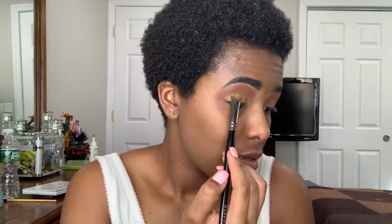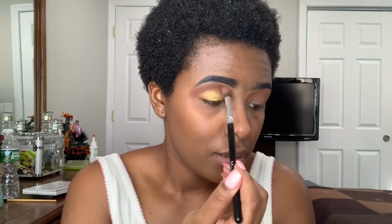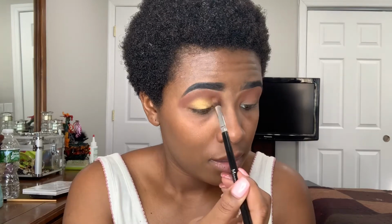So once that's on, we're gonna go back into the blending brush and just blend on top of that, just in case you have any harsh lines. You wanna get rid of that. My eyes are super chinky, so I feel like I could go up with the gold some more. So I'm gonna just take some more and try to move it up just a little bit. A little bit better. You just go back in and do the same thing. And that's one eye.